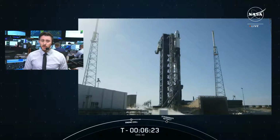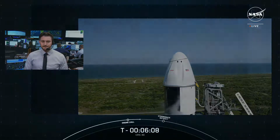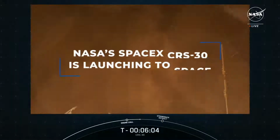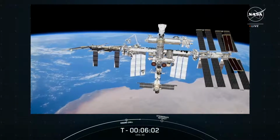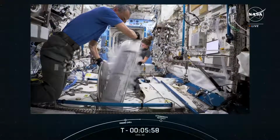The science portfolio inside Dragon right now includes all of this, enabled by scientists and engineers who have been working for months, sometimes years, to prepare for this moment, a launch to the International Space Station. Here are some highlights of what's inside Dragon today. SpaceX is set to launch its 30th Resupply Services mission to the International Space Station, carrying science investigations to further NASA's missions to deep space and benefit life on Earth.